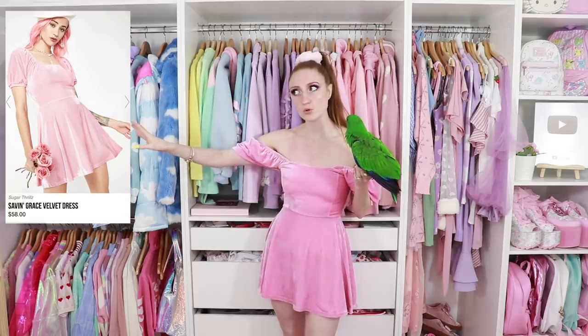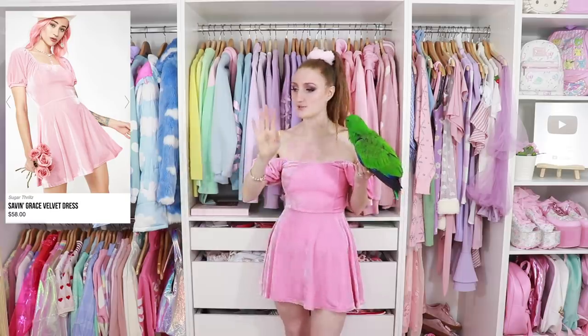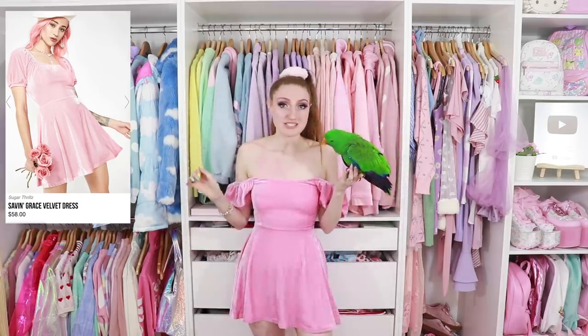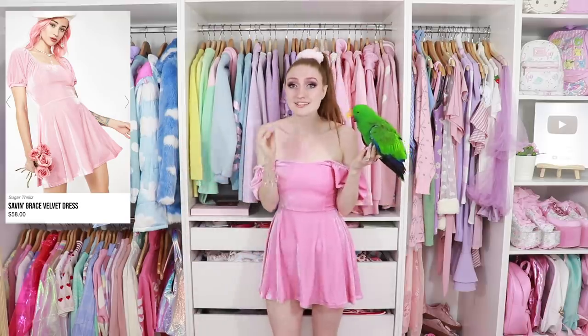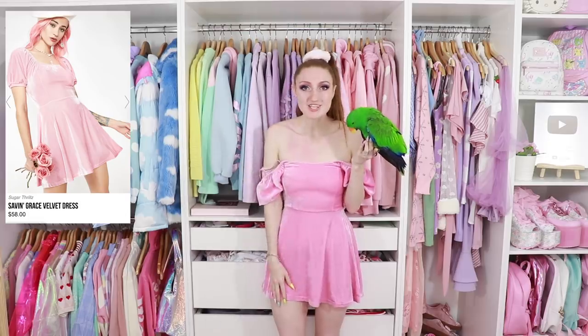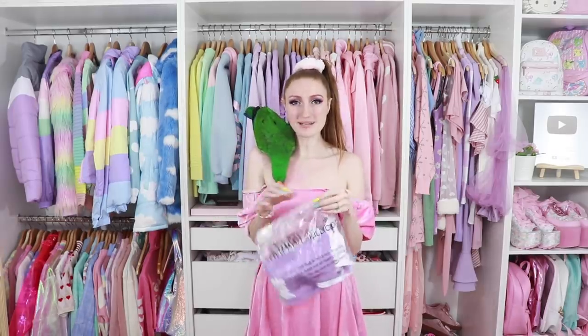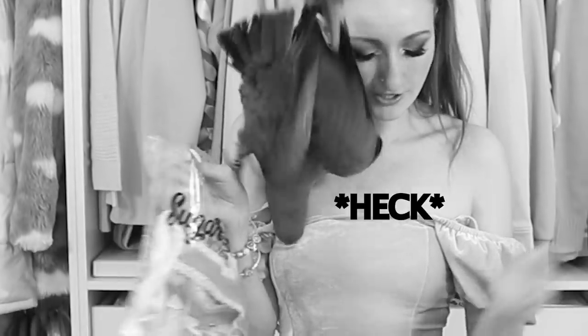If it's any more than $80, it's not worth it, but this is probably, I think actually without a doubt, one of my favorite dresses of the year out of all the haul videos I've done. I adore it. I literally feel like Princess Peach. And are you Yoshi? Next up we have a little tank top, and I think I might put this back on.